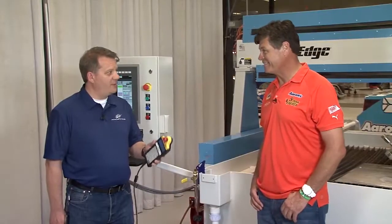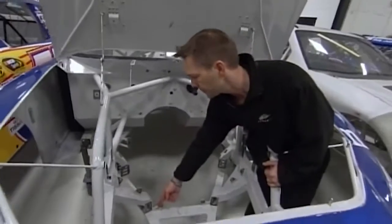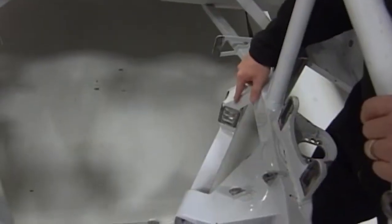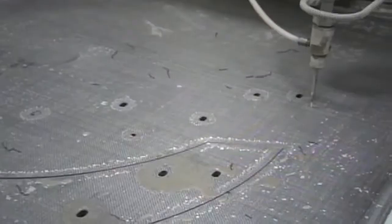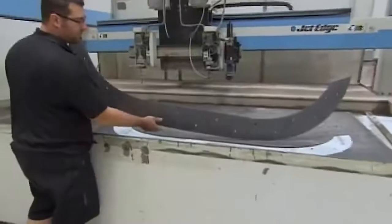Michael, the Jet Edge is a powerful system. Every year we cut thousands of parts for our 3 Sprint Cup teams. We're cutting engine mounts, suspension components, steering supports, ductwork, crush panels, windows, and hundreds of splitters. The splitters alone save us over $120,000 a year.